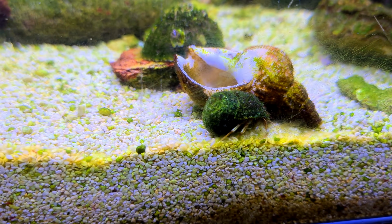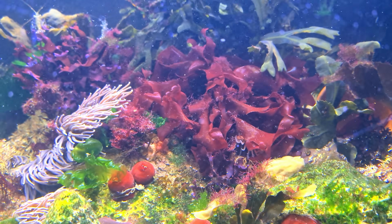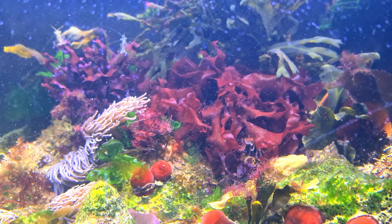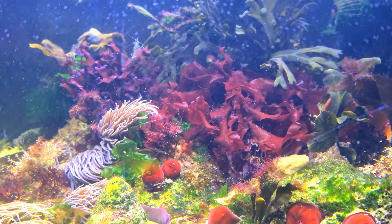And we've got lots of little hermits as well. But everything's doing fantastic in here. That dulse has gone absolutely bananas. Look at that. And I do like it when it's like this because you can see the algae and the phytoplankton all pulsating around in the sea.